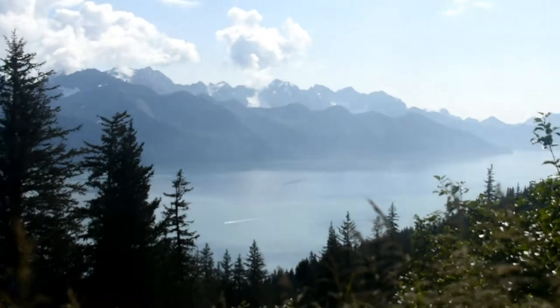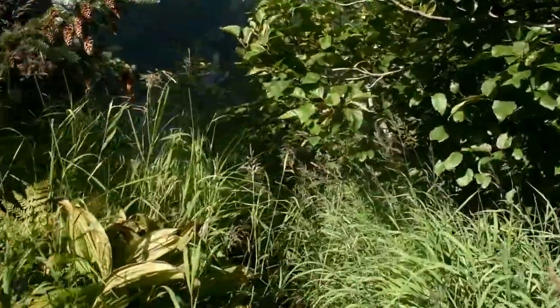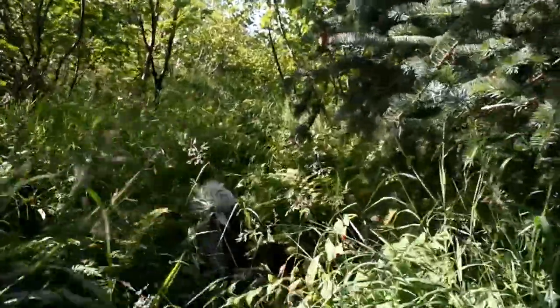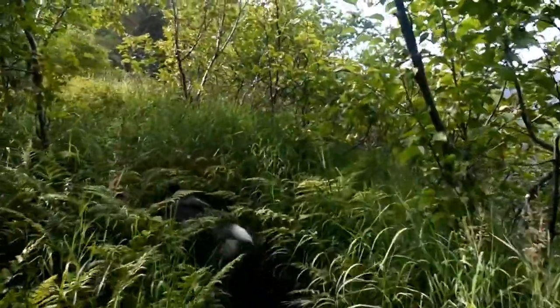It's turning out to be a beautiful day. There's a little rain in the forecast. I mean, it's a little cloudy, but nothing too crazy. Come here, Yukon. I'd say we're about halfway there. This is only like a two and a half mile trail or so.